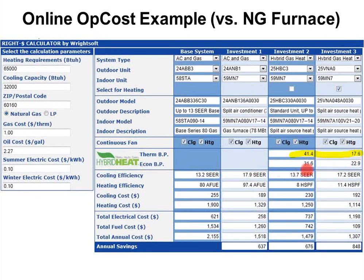Then it also gives you the economic breakpoint, right? So what that guy is telling you there on the economic breakpoint is, well, based on the fuel costs you put in, in this case $1 a therm and 10 cents a kW, at 31 degrees, the regular heat pump, it'd be cheaper to turn it off and put the furnace on when you get below 31. But this variable speed one, when I get down to 23 degrees, it'd be cheaper to turn it off and put on the furnace. So I'm getting an extra 9 degrees of outdoor air temperature that I can operate in heat pump mode at, more efficiently, 8 HSPF versus 11 HSPF. So that's really kind of your energy benefit for this guy, is that difference right there.